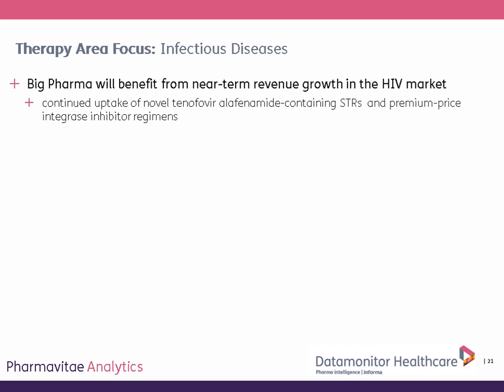And we've also seen uptake of the recently launched premium price integrase inhibitor-based regimens. So Genvoya is one of those, and Triumeq from GSK or ViiV Healthcare is the other one. So Genvoya and Triumeq are both taking share from the older, cheaper, non-nucleoside reverse transcriptase inhibitor-based regimens, which have fallen out of favor in the most recent update to guidelines. So I do think there is growth in the market.